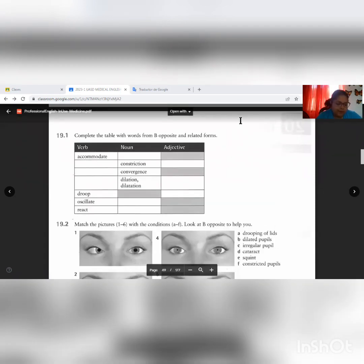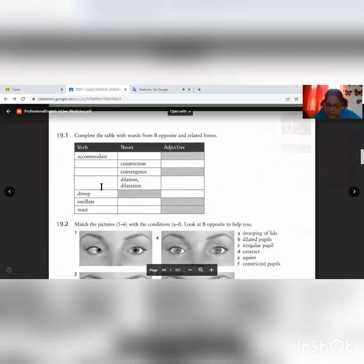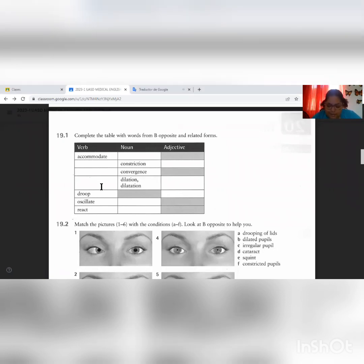Chapter 19. The Eye. 19.1. Complete the table with words from B opposite and related forms. Verb: accommodate, noun: accommodation, adjective: accommodative. Verb: constrict, noun: constriction, adjective: constricted. Verb: converge, noun: convergence, adjective: convergent.